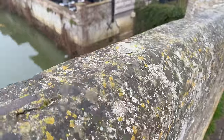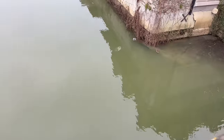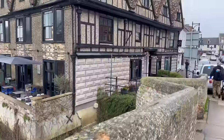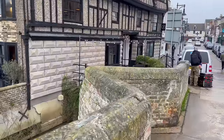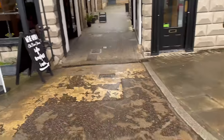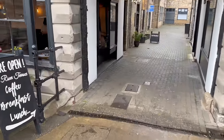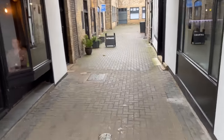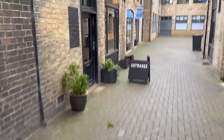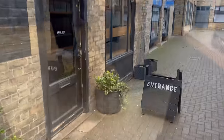So we got a little bit stuck just here, and these people at this cafe just here have been really good, so I'm going to take you in to have a look at it because they do some really nice stuff. The river terrace, look, there we go. If you want a coffee or something, what you need to do is head to this place. I'm going to take you in and see whether they don't mind me filming.